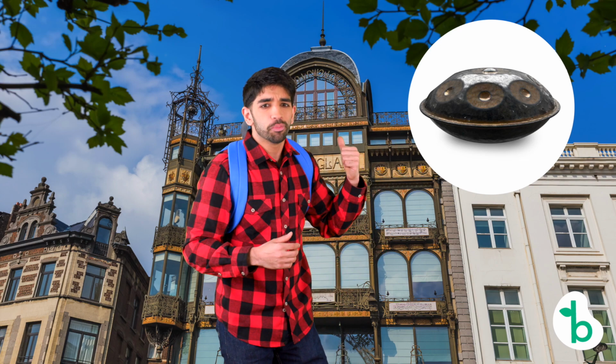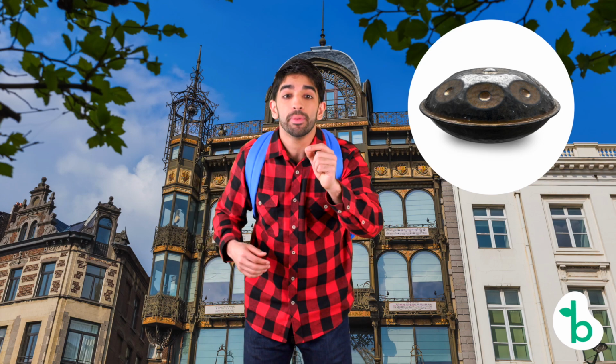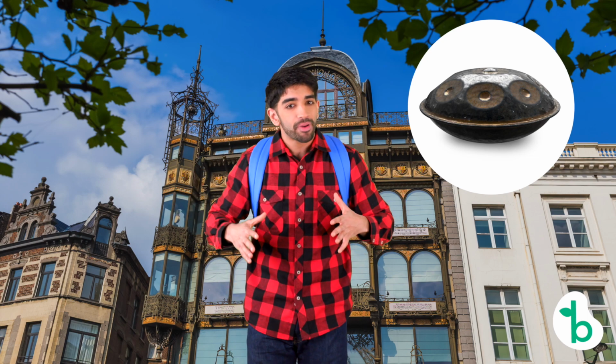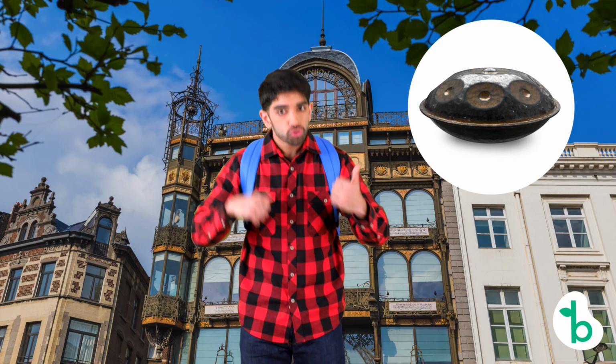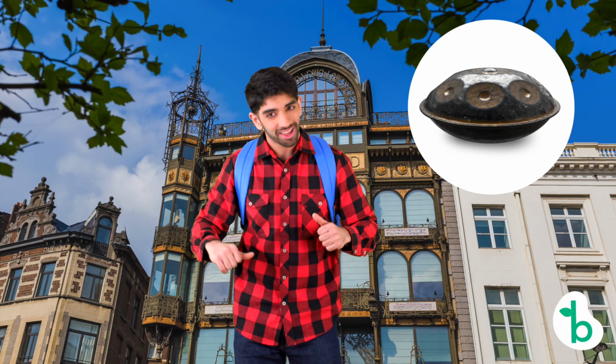What is this instrument? Yes! It is a drum. In fact, it is a hang drum. You hold it in your lap, and when you hit it with your thumbs, it makes noises like ba-doo-ba-doo-ba-doo. Your turn. Try it out.